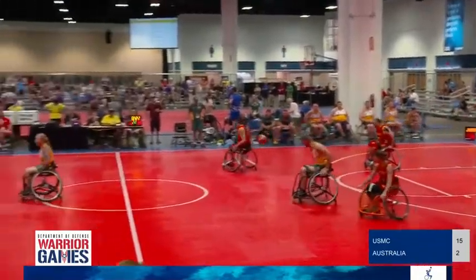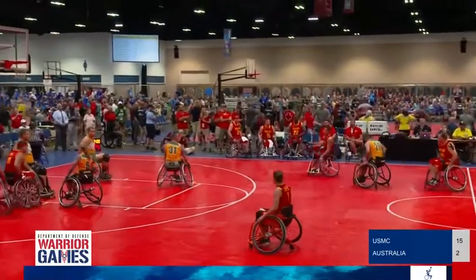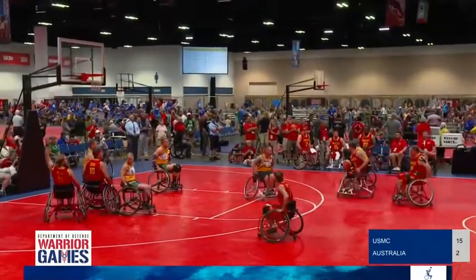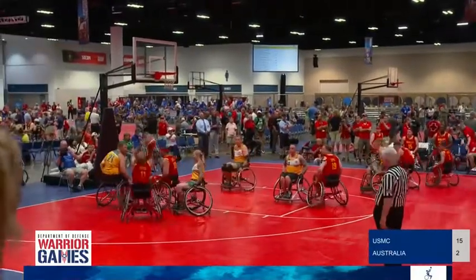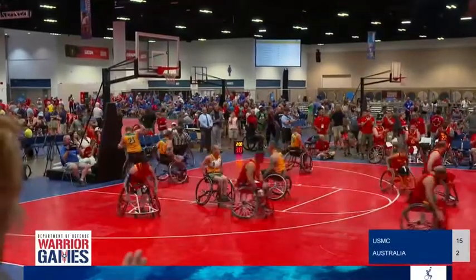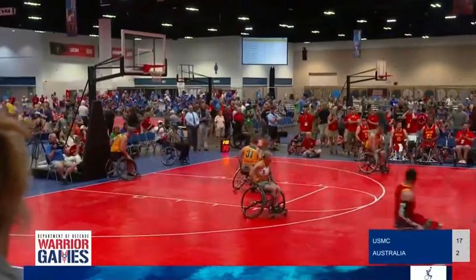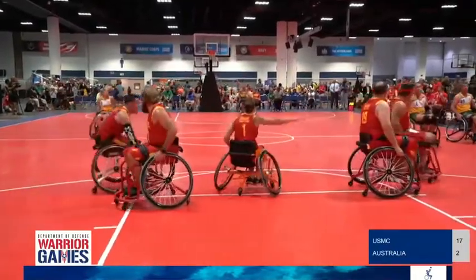Tisha Knickerbocker back to Jason Pacheco. Loses his handle. Recovered by James Stewart. Gets it back to Pacheco. Matthew Hargrove on the other side, on the wing. Zero hesitation by Matthew Hargrove. Hits the 15-footer. Kisses it off the glass.